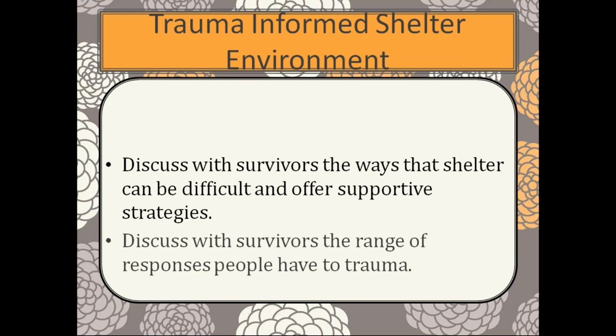They may be experiencing a lot of anxiety. They may be experiencing a lot of depression. They may be experiencing physical health symptoms, digestive problems, or phantom pain symptoms, or fatigue symptoms that they don't understand that are related to the trauma that they've experienced. So having an understanding of trauma response and validating the survivor's experiences and what they're going through.